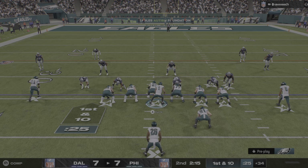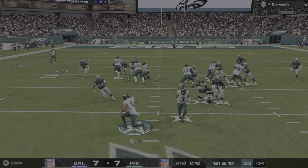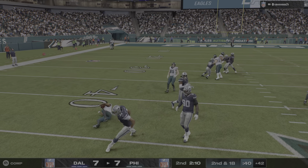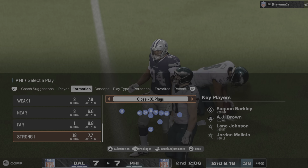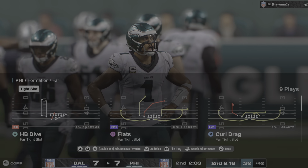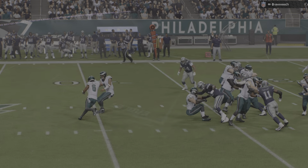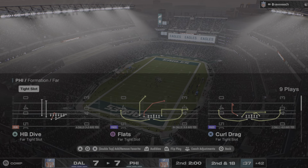Good, set. On the end around, here comes Smith. I don't think anyone in the building was fooled right there, as that one is going to blow up in their faces. It's a loss of 8 there on the 1st down play. Second quarter, 2 minutes to go. Tie ball game.